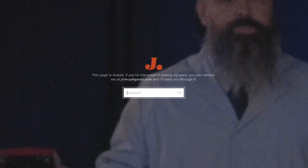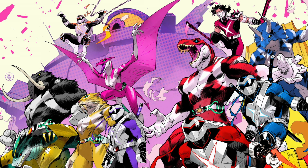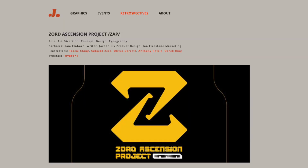And for a period of time there was a TMNT 2 page, but that's gone now. That was also privatized, so I don't know if that was for possible TMNT 2 figures or something, which I would have loved to see. But the one that is not privatized anymore is the page on Zap. So today I wanted to take a look at the ZORD Ascension Project Zap website entry that he talked about, and talk about the interesting things he revealed about the development and the pitch of this subline. So let's dive right into that.